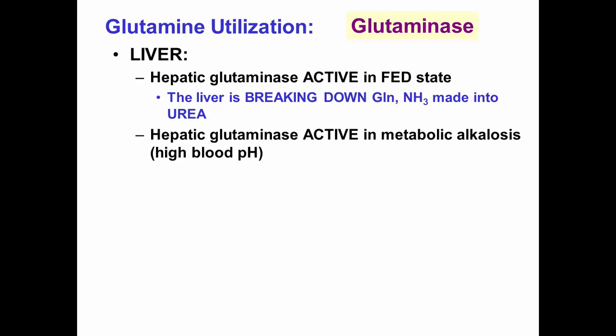Now, incidentally, coincidentally, I can say the same thing is happening in the condition we call metabolic alkalosis. It is a separate physiologic state from the fed state, obviously, but the same enzymatic reactions are going on. In this case, talking about periportal hepatocytes, glutaminase action is increased. It's active in metabolic alkalosis. That means high blood pH. And again, these things happen all the time in hospital settings.